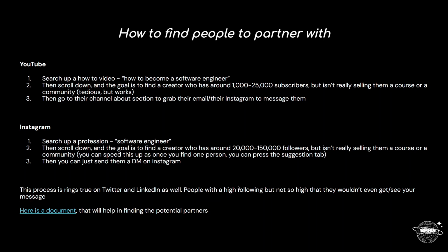You want to target people with a high following, but not so high that they wouldn't even get to see your message, right? You can't message Kevin Hart or Kim Kardashian, because at the end of the day they're not going to open your message. They're not even going to know you messaged them. So stick to people with a fairly large audience, but not so large that you just get ignored.